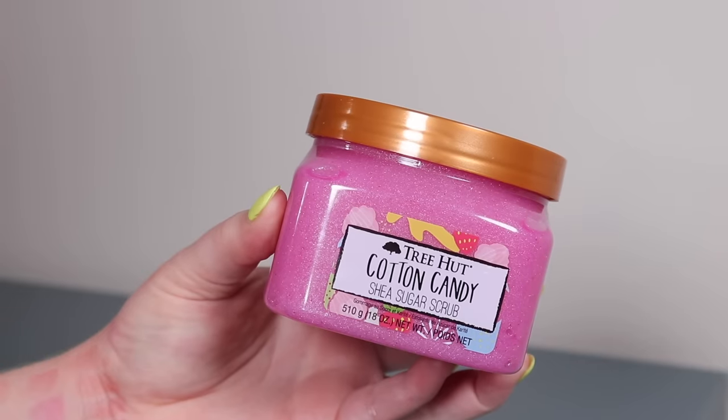But number one, we're here at number one, and I cannot stress to you enough how much I love this scent. This is not just number one by default because I happen to like it better than these other ones. I would choose this over and over again. I think it is amazing. It is so good and so unexpected. Another one where I'm like, okay, Tree Hut, who even are you? What is this? I love it. And this is the cotton candy scent.